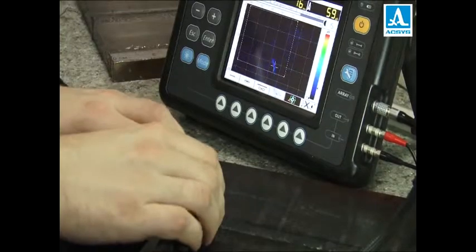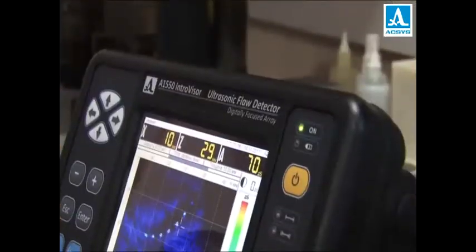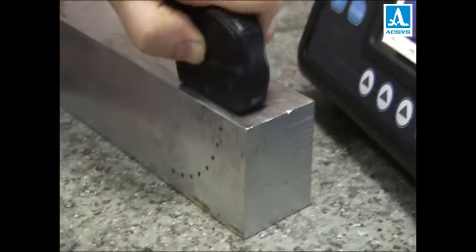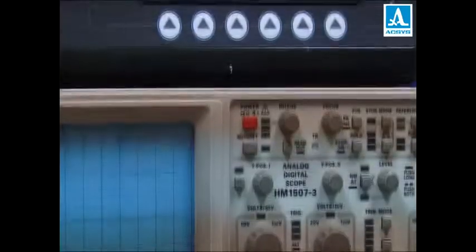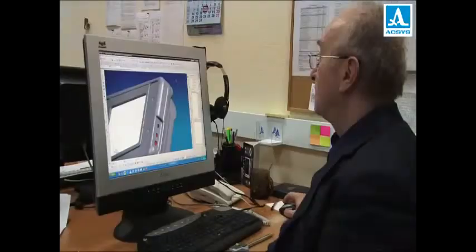You get the inner structure of an object being reconstructed in real time at the rate of 25 frames per second. Whatever section the flaw is at, it will be in focus. This means that you'll be able to estimate its real size, geometry and orientation. The unique patented algorithm of echo signals processing offered new prospects for ultrasound tomography.